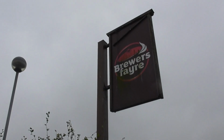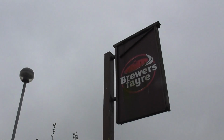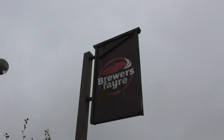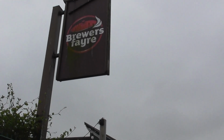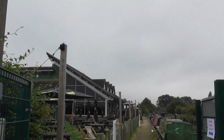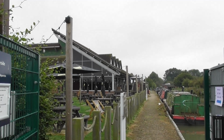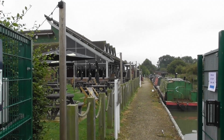In terms of facilities around about the marina, there's a pub, which is the Brewers Fayre. They're very reasonable. They do some quite basic but very acceptable meals, and they're not too expensive.